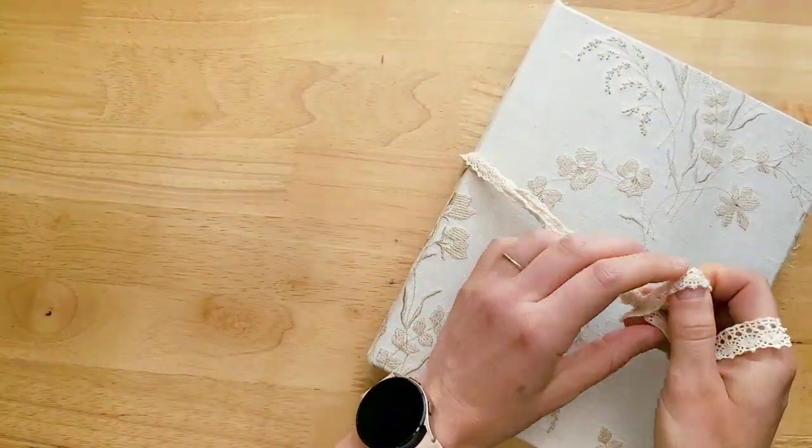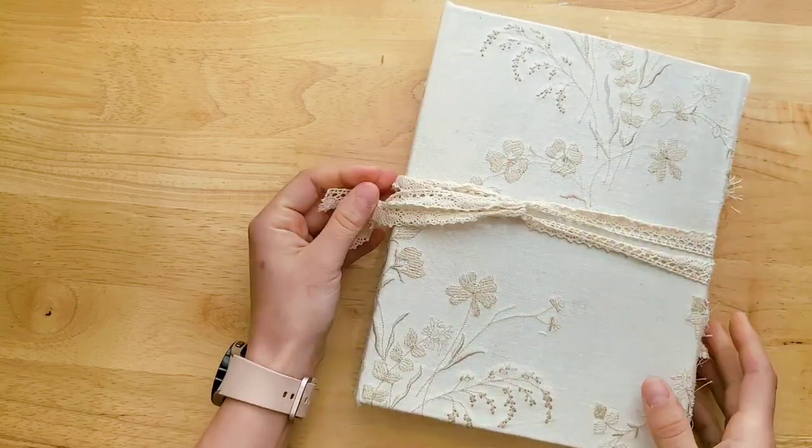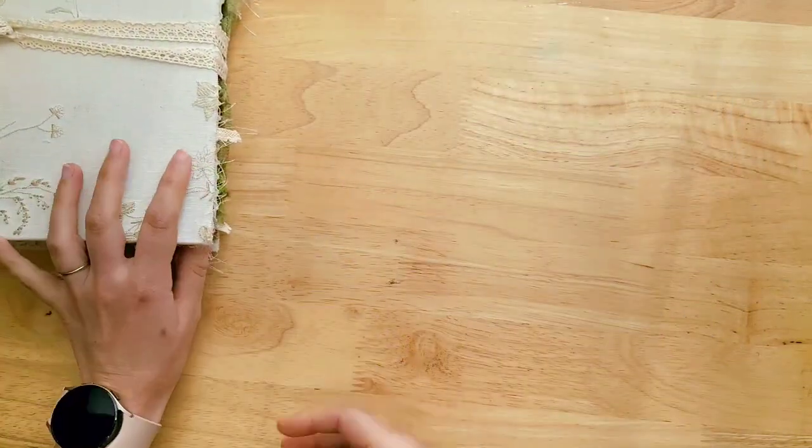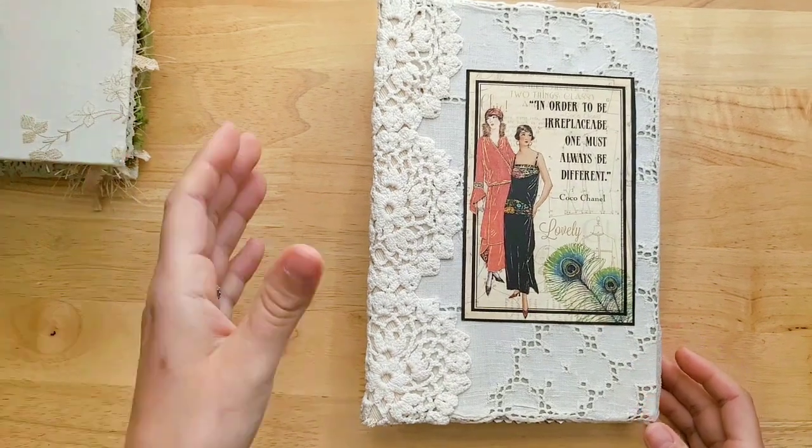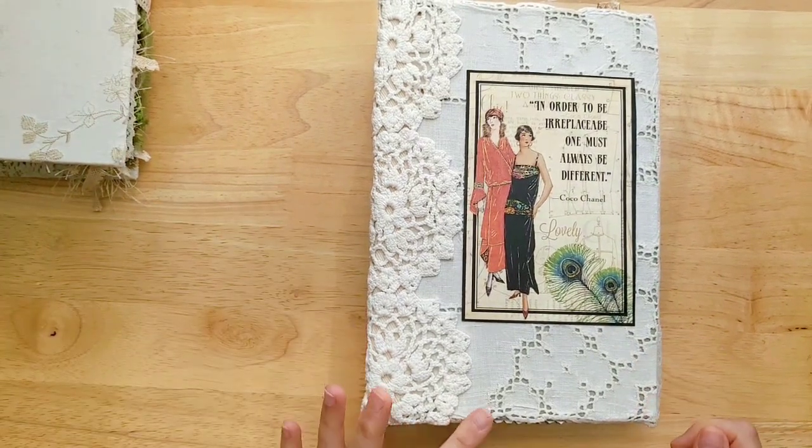So there's this one to start off with. I'm going to do the smaller ones first so that the big ones are definitely power punching when we get to them. I mean, it's funny that I'm calling these smaller since they're bigger than most of the journals on this channel. Okay, so here's the next one.